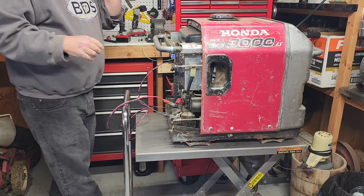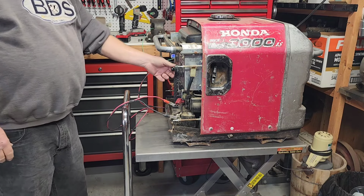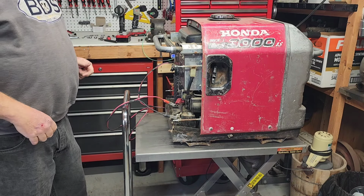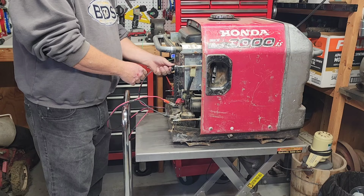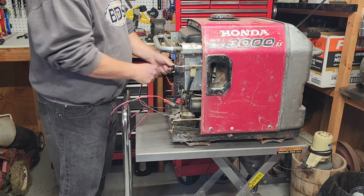Okay, so we've got a charger and a battery. So we're gonna crank it. And if it starts, I'm gonna give kudos. I'll go find the guys that said it was a battery and I'll give them some kudos. Okay, here we go. Doesn't sound any different.